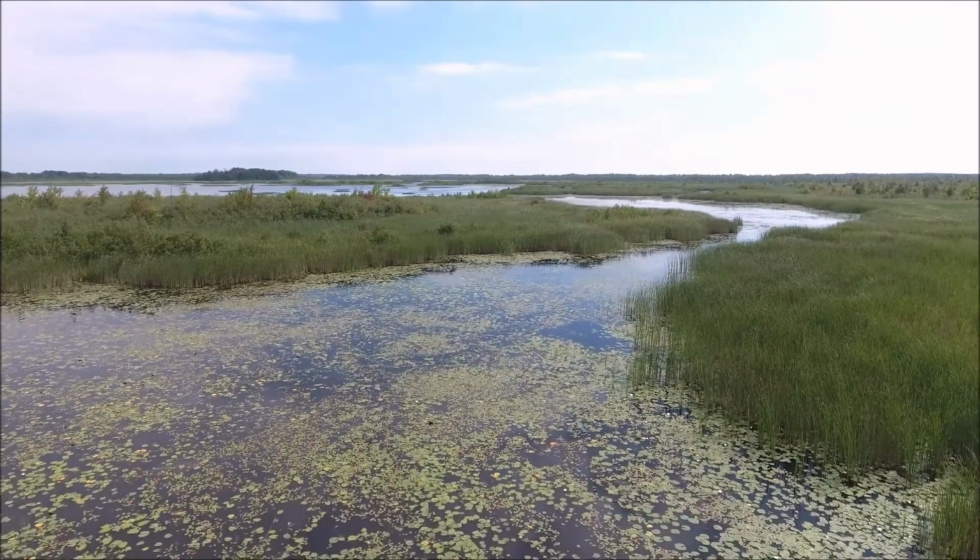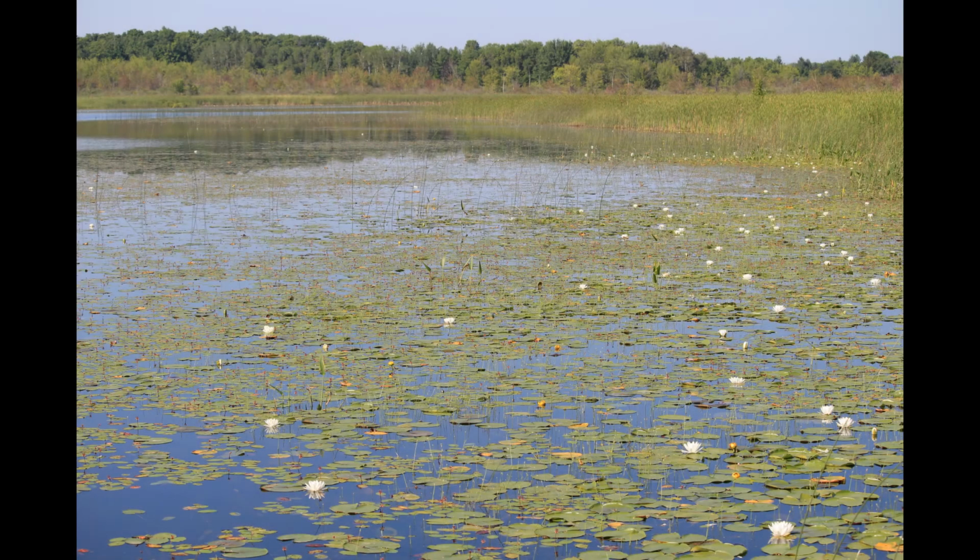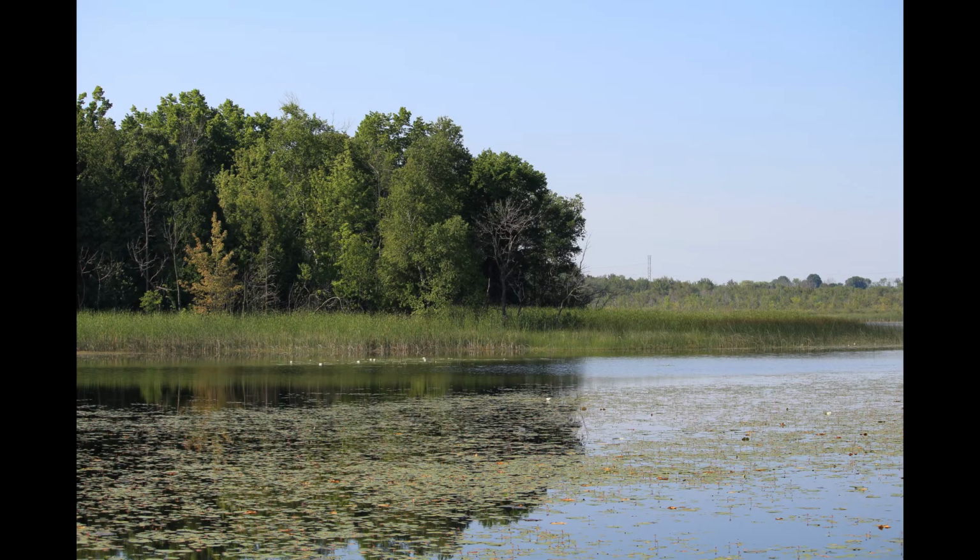Mud Lake is a vital water source and stopover location for migrating birds and waterfowl. Many migrants also call Mud Lake home. Watch for our upcoming videos that go into more detail about the inhabitants of Mud Lake and the Cedarburg Bog.